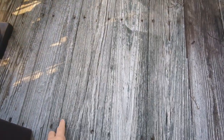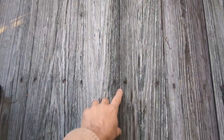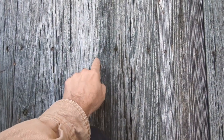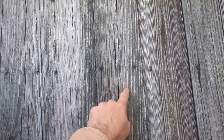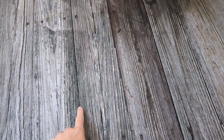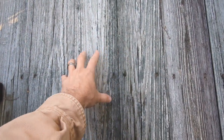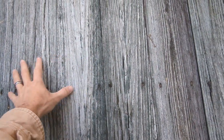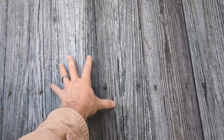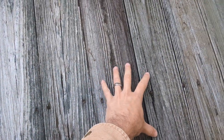I'm looking at this deck top, and you can see these deck planks right here. They're installed without any spacing between the planks. So plank here, no spacing, plank here, no spacing. We need some spacing in between these deck planks to allow for the proper expansion and contraction of these wood materials. If you take a look, and I'm not sure you can see it in the video, but it is uneven and a little bit warped.